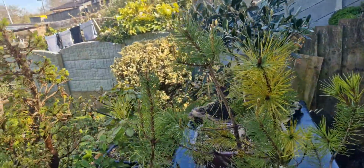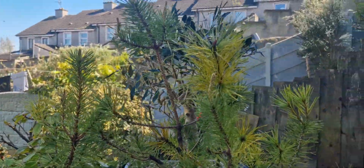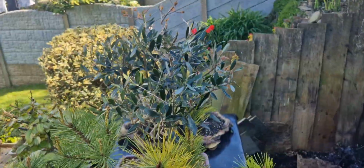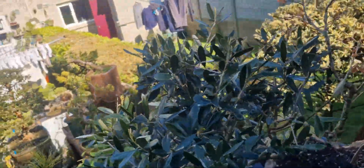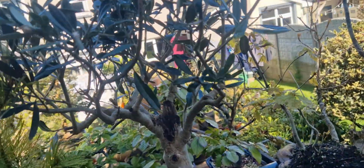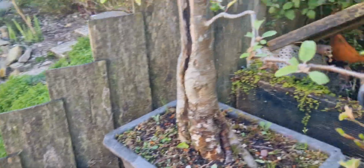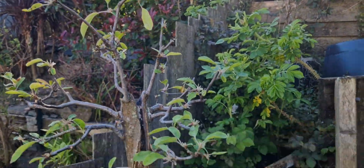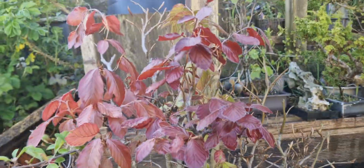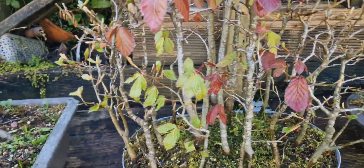This is a Scots pine, a little forest we did with all our random leftover pines. And that's the olive we dug up. It's doing okay. That needs pruning, and a little oak forest there budding out. Big apple tree that we did the carving on. This is our mixed beech forest, like red and green.